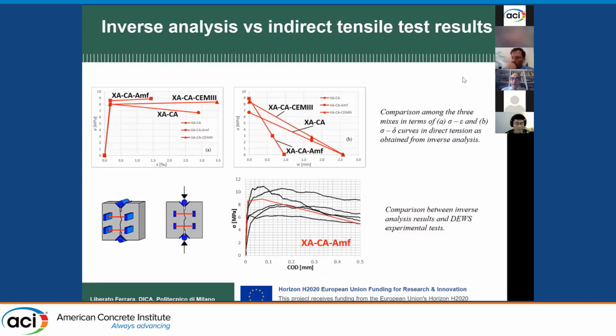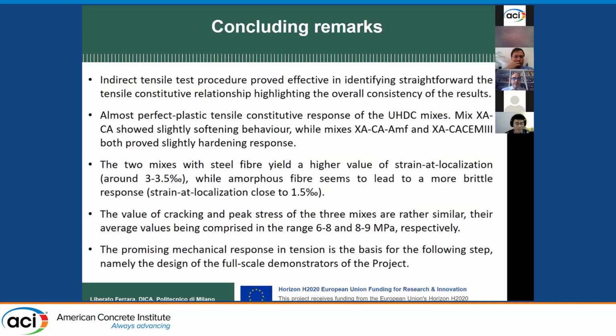The important thing for us, refer to the graph in the bottom, was that the tensile stress-strain and then stress-crack opening relationship that we identified from our back analysis, as compared to the curves obtained from the double edge wedge splitting test, you can see is perfectly in the range of the experimental results. So this means that what we identify from our DEWS test surely can be employed for the design of our materials.